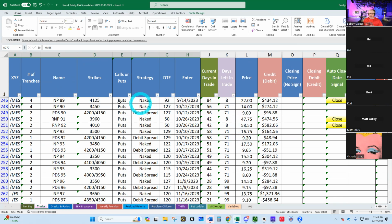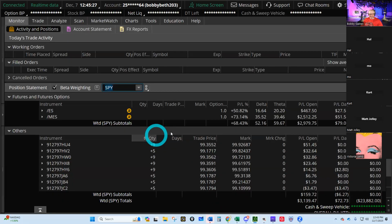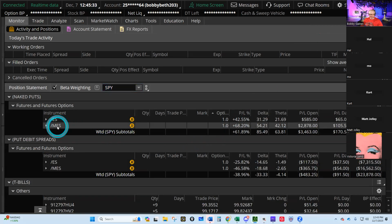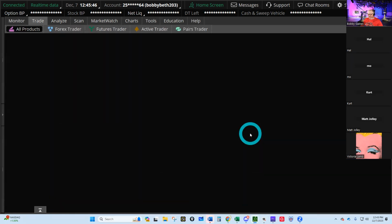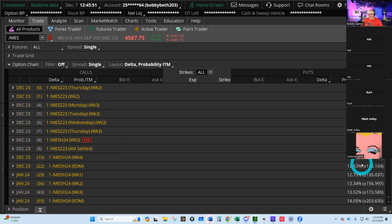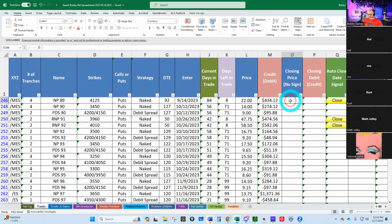Let's do this one, the 41.25 with 8 days left. Let's just ring the register. Let's go to my naked puts. 41.25s with 8 days left. They are up 97%. Just take them all. Come on, little baby. 50 cents. All right, so we're out of those. Ring the register. So closing price here was 50 cents.